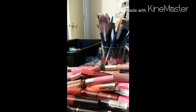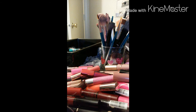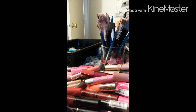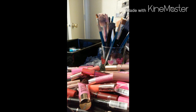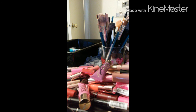And I have three LA Girl glazed. Let's see if I can see the names of these. I can't see the name of them because they got the tag. Okay. These are very pigmented, so you only need a little bit. I accidentally scored a lot. But that's that. I love these. I recommend these. That's this color. Can't see the name because of the price tag. This one is a purple. Haven't opened this one yet, and I don't want to open it yet in case I don't use it. But that one's a purple. This one's also a purple.